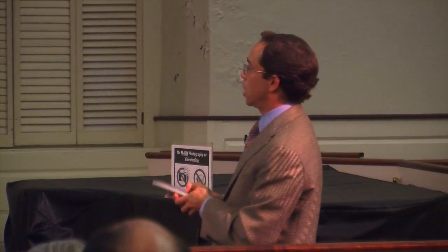So the action is up here on the second floor, and the center of power from the perspective of the empire on the second floor was this room, the council chamber, where the governor met with his 28-member council.